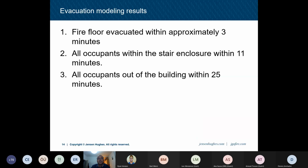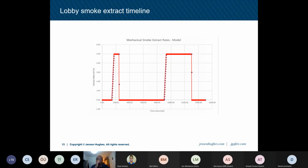So the results from this model were that the fire floor was evacuated within around 3 minutes. Everybody is into the stair enclosure within around 11 minutes, and the building is completely empty of occupants within 25 minutes. I say item 1 then feeds into the smoke modelling we carried out, which, here we are on the next slide.